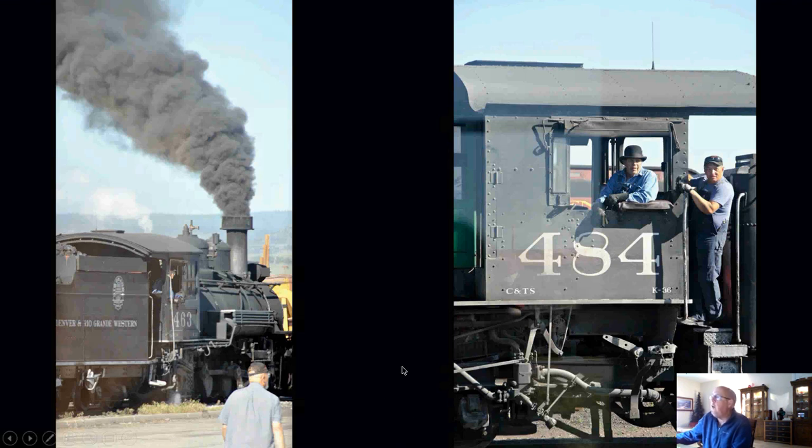Here's some activity. I think this 484 locomotive on the right is the train that's going to be chasing us, so to speak, until it gets past us at a point on the route. And 463 on the left is our train, our locomotive.